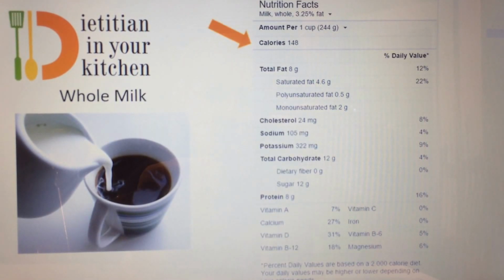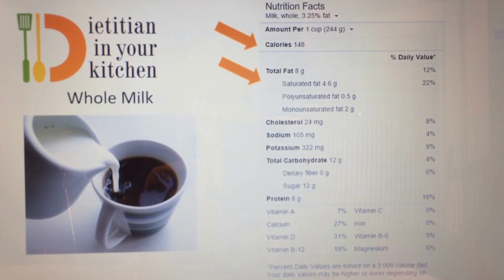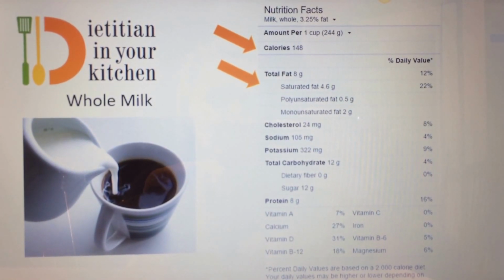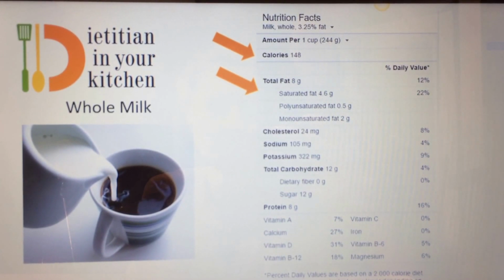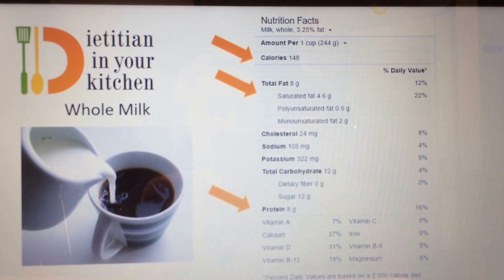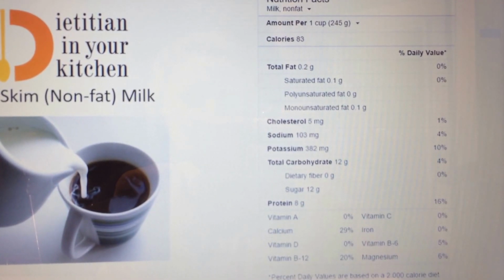Most importantly, you might be paying attention to calories. But if you have heart disease, you might also need to be paying attention to the fat, especially the saturated fat. In whole milk, there is 4.6 grams of saturated fat, which is 22% of the amount that is allowed in a day for someone consuming 2,000 calories. So that is a lot of saturated fat in 1 cup. The nice thing about milk, though, is that it does also have a significant amount of protein, which can make you feel full, and it also has calcium and vitamin D added to it.